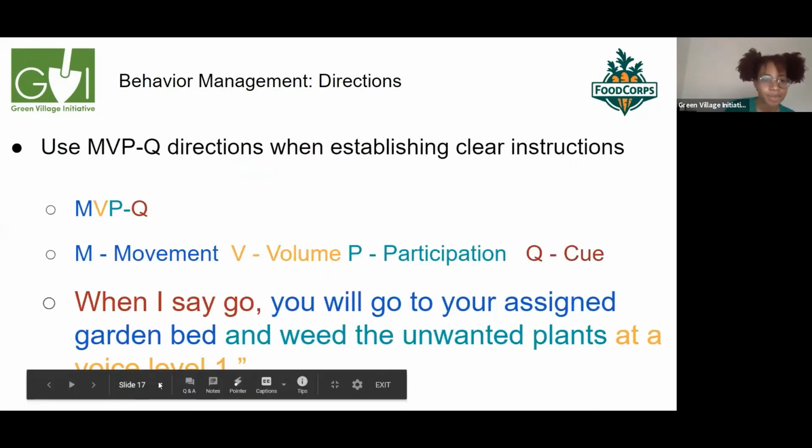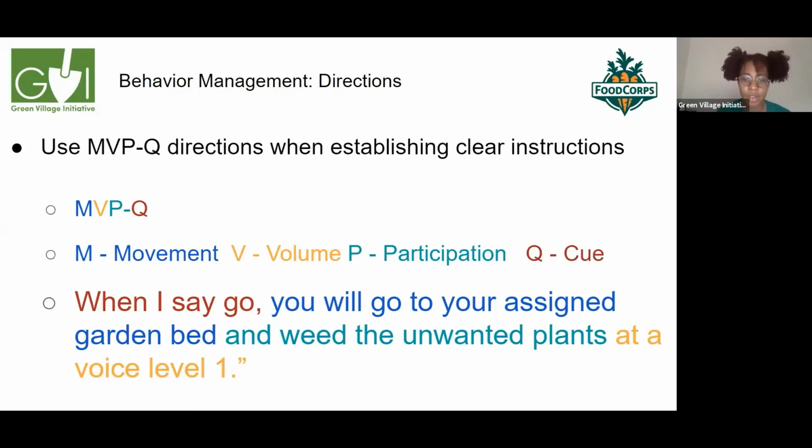Okay, so now we have the MVPQ directions, and the MVPQ directions are really great when you're establishing instructions, but it's also great when you want to clearly establish your instructions. And MVPQ is basically an acronym. The M stands for movement, the V stands for volume, the P stands for participation, and Q is cue.